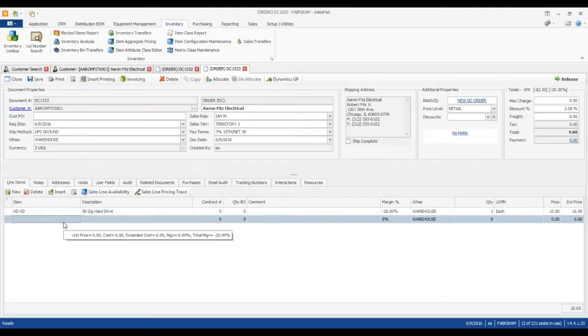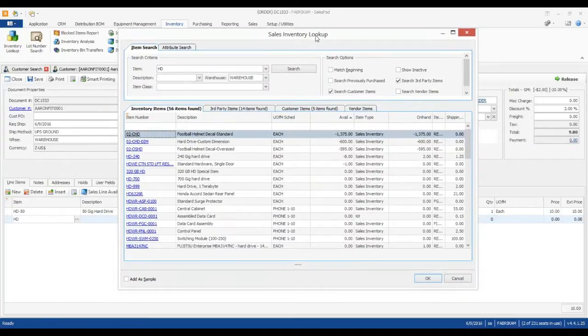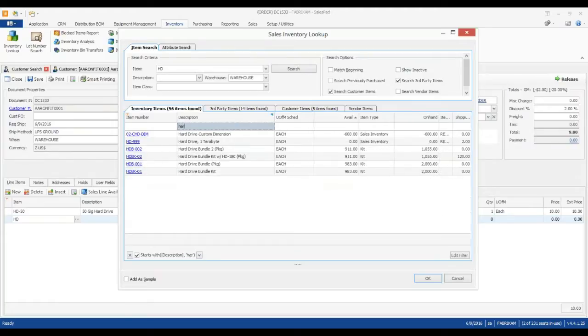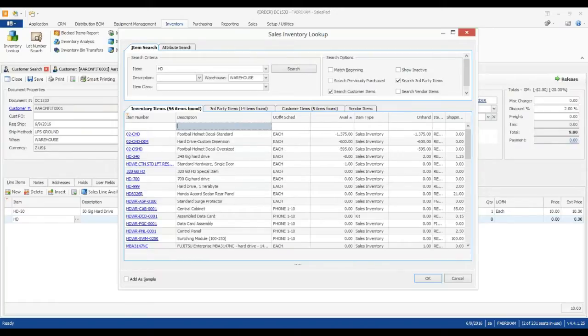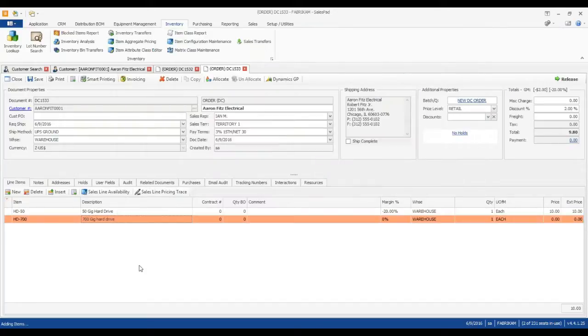Maybe the next one I don't know what the item number is. I can just type in anything. Maybe I know it's a hard drive, but I don't know what other options I have. If I just tab off, it pulls up a whole inventory search. Once again, it's searching anywhere HD is in any of these items, and from here maybe I want to see the hard drive, see what options I have. Oh yeah, the 700 gigabyte one, and I can add that right there to the order.